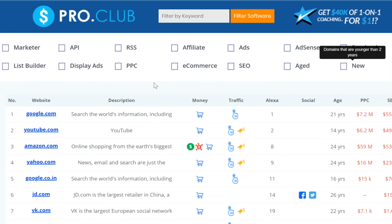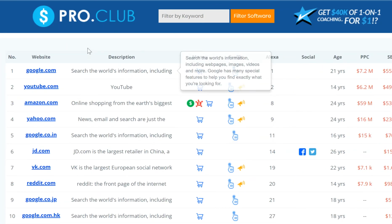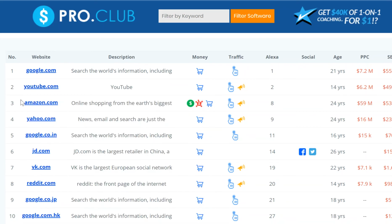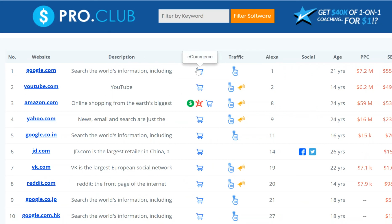And then you can also filter by these different options here. So if I just scroll down, I'll come on to each of these in just a second. But if I just scroll down here, you can see that we have the website number. So of course Google has an Alexa of 2. We have the site itself. If I hover over the site, then we get a preview, a thumbnail image of the site. We have a description. We can hover over here to see a full description.